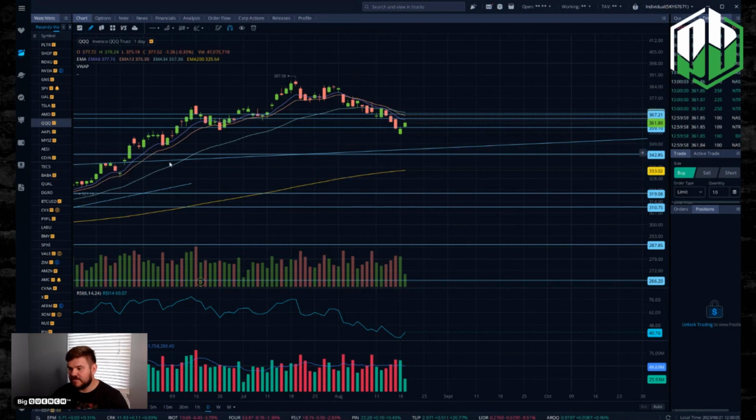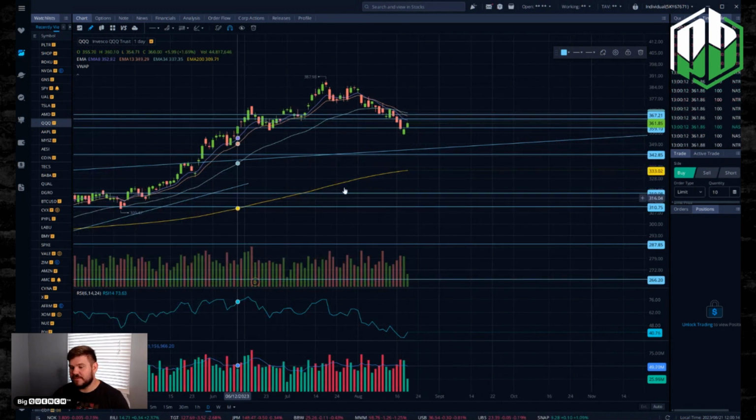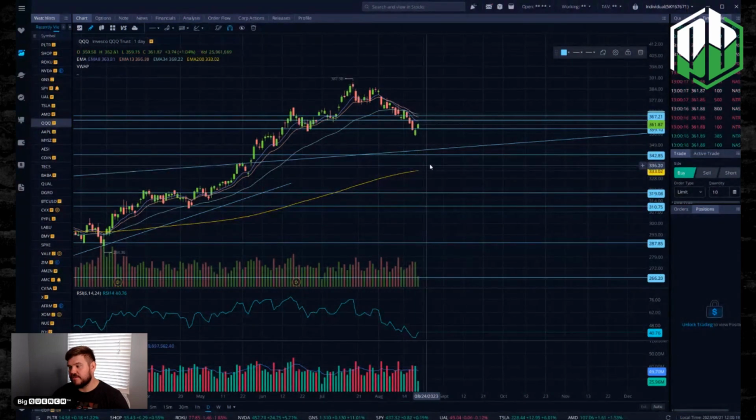You can see this line right here is previous resistance. I think we'll come down and test that as support. That's around, anywhere between 350 and 360, I think is realistic. If it doesn't hold there, then this 200 EMA is the final support that will need to hold on a support touch, which would put us at around 330 to 340. So that's the Qs for you.